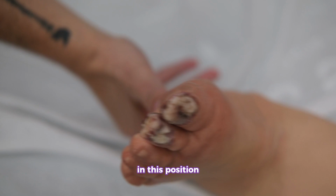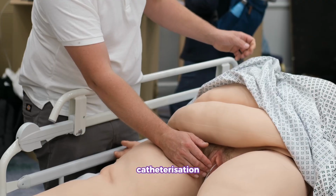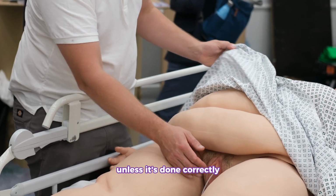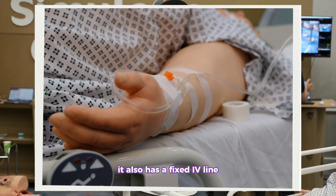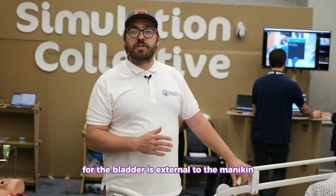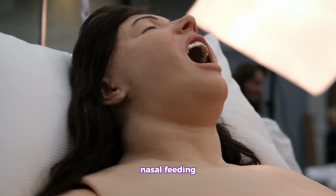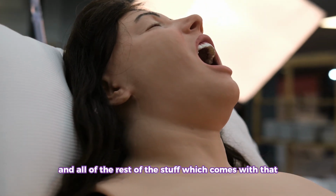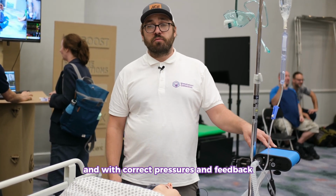R42 has also got the ability to be catheterized, and the catheterization, unless it's done correctly, will not give urine or any fluid. It also has a fixed IV line, which can give and take fluids. The storage of the liquid for the bladder is external to the mannequin. The mannequin can also take a nasal intervention, nasal feeding, and all of the rest of the stuff which comes with that. She'll also run on a ventilator and with correct pressures and feedback.